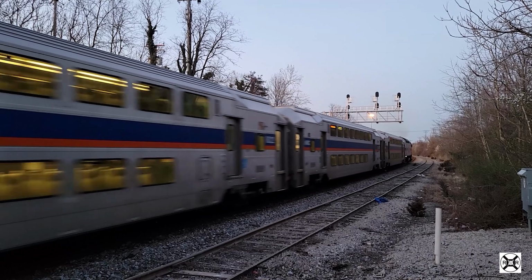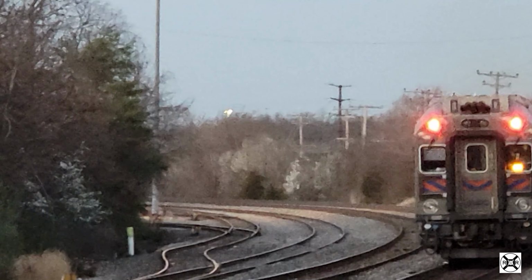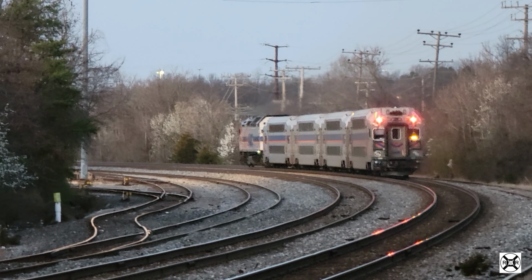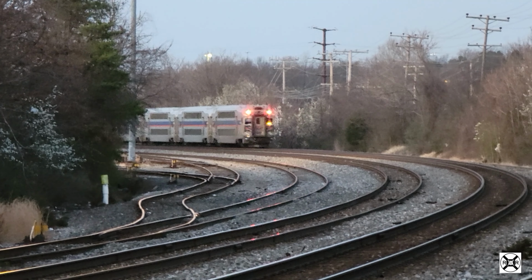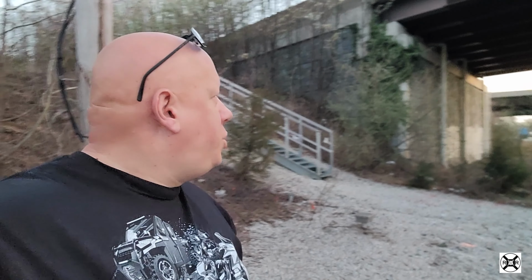It's a MARC. Commuter rail. Nice. Nice little salute with the horn. I sure appreciate that. Well, all right. We didn't get skunked. That's good, right?